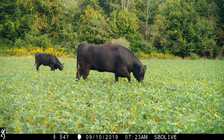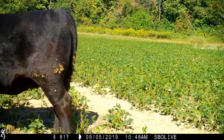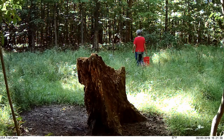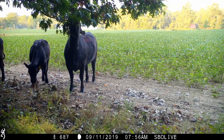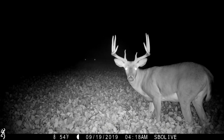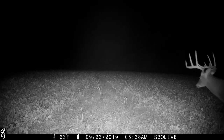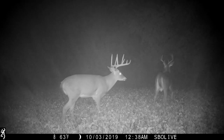As all deer hunters know, pressure is the worst thing you can do for a mature buck. And for the next week, his core area was heavily intruded upon. Amazingly, a week later, he returned to the farm. This time, he was focused on two food sources, a secluded bean field and a large mature oak tree.